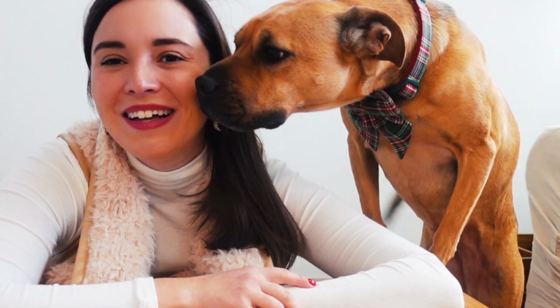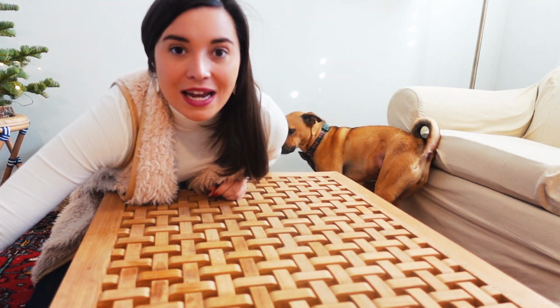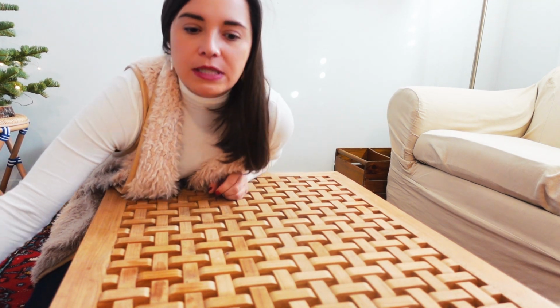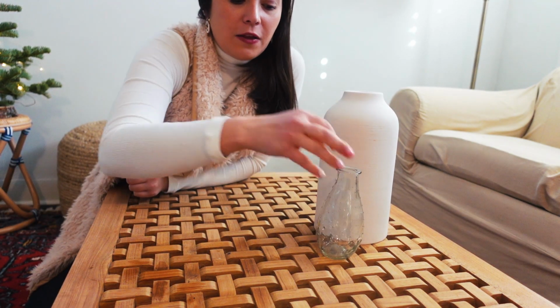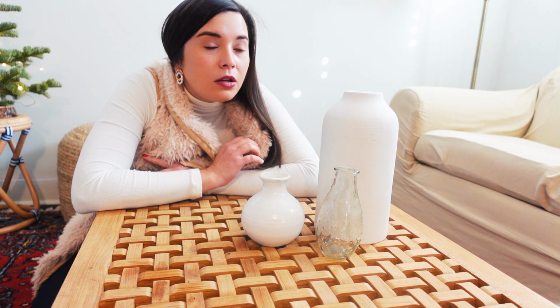Hey, Basil. So for this centerpiece, I am bringing in a ton of white and clear vases with just some fresh white flowers and some Christmas greenery that I'm repurposing. So I've got all of the neutral elements here that I'm just gonna fill up. And the great thing about this is that it's so customizable. As long as you keep to a neutral color palette and add in white flowers and pops of greenery that are seasonal, you can't go wrong.